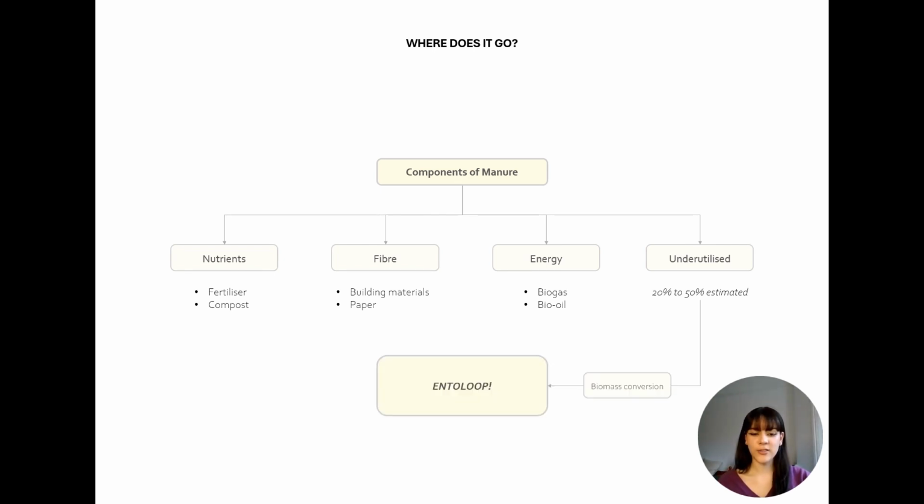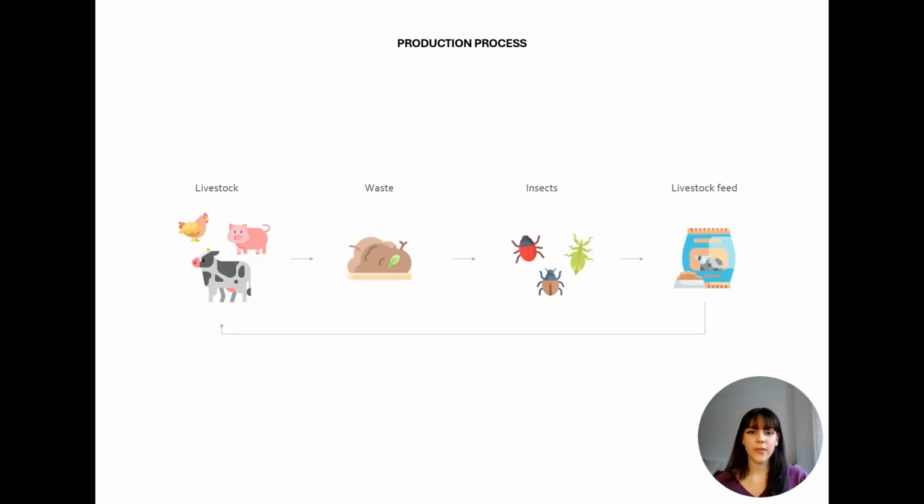This is when our product comes in, Entaloop, which is an insect-based livestock feed that targets omnivorous livestock groups. The production process is a circulatory system, which minimizes cost and the reliance on external resources in comparison to other livestock feed alternatives. It undergoes four main stages. The livestock secretes the waste, which is then treated against harmful bacteria such as E. coli. It is then fed to insects, a controlled population of coprophagous insects who are natural decomposers or recyclers, and then these insects are converted into the livestock feed.